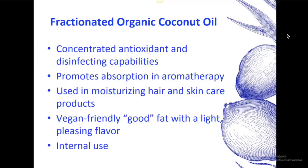You can just squeeze it right into your mouth in the morning if you choose to. You can dump some in your coffee if you want to. What it does is promote absorption. You can also use it to moisturize your hair and your skin. It's a very vegan friendly, good fat, and like I mentioned, can be used internally. But our fractionated organic coconut oil is our carrier oil. So when you use these products on any of your children, you dilute it with this coconut oil first: put a little bit in a tablespoon or a teaspoon, drop your oils in it, mix it around with your finger, and then use it on your children.